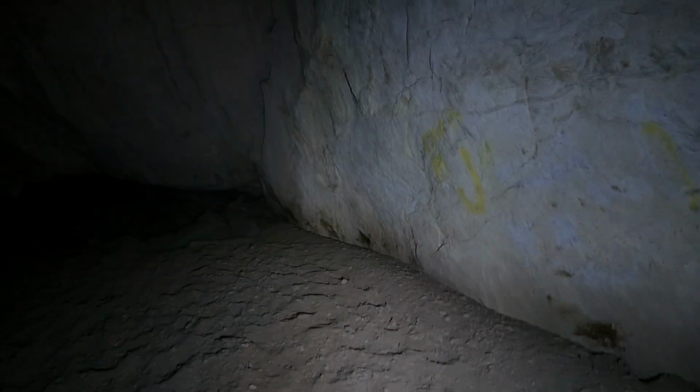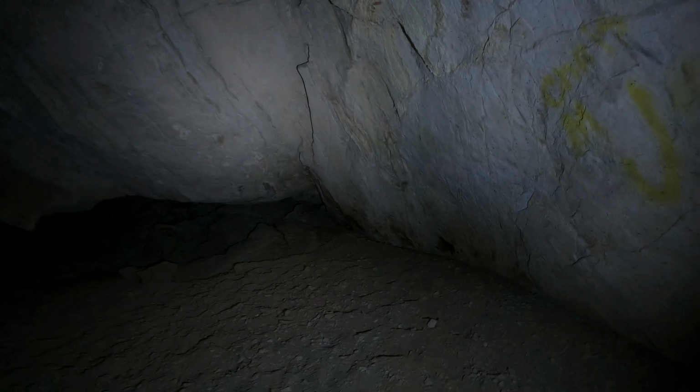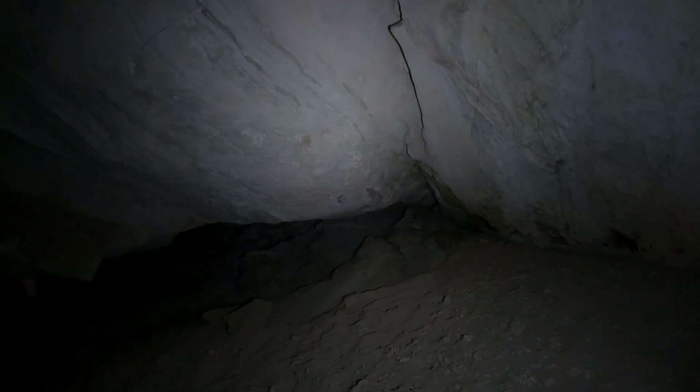What's weird, I'm walking up dirt and rock. Remember what I said about wind blowing in dirt? But I don't know about all this small rock. I doubt it's vandalism. I doubt it collapsed because the ceiling is nice and smooth. So how did all these little rocks get in here? Unless there was like a flash flood. Water washed it in.